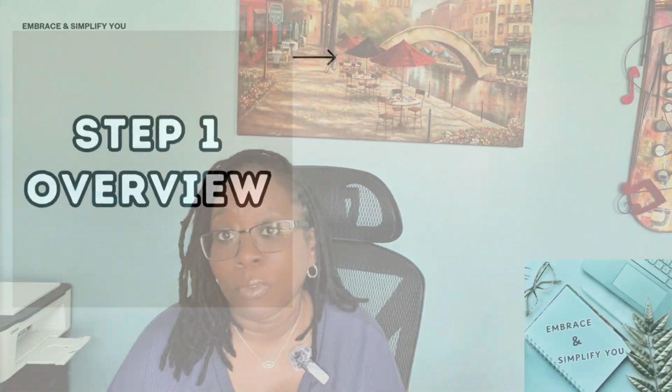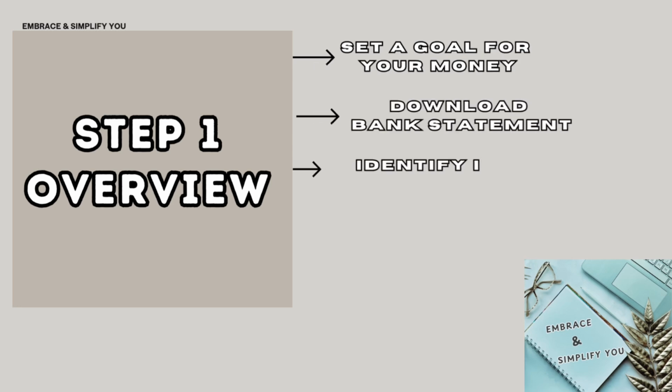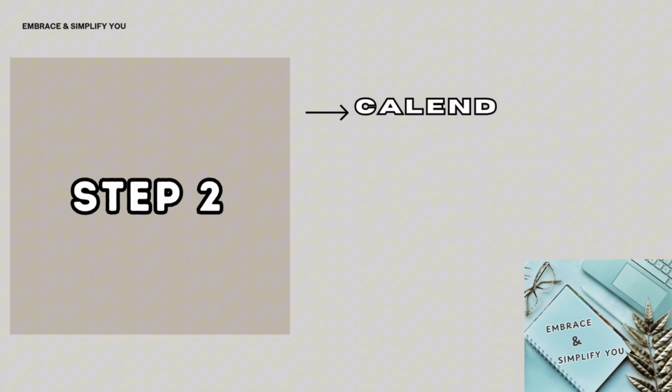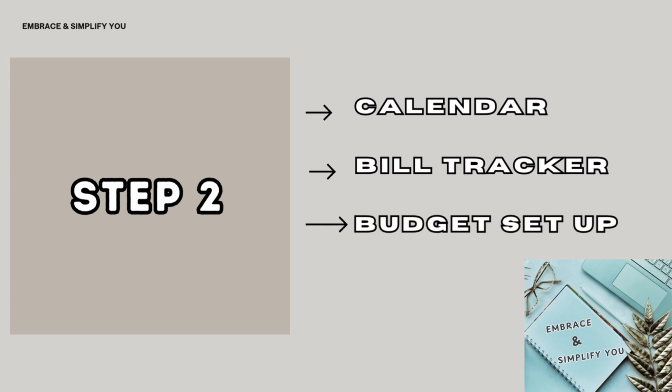So to summarize, in step 1, you're going to set a goal for your money. You will download your bank statements so that way you can identify your income and your expenses, and then you will fill out this first sheet. And in step 2, we have multiple sheets that you will need to complete. One is a calendar. The second one is a bill tracker, which has been a game changer for me. Third one is where you will actually set up your budget.